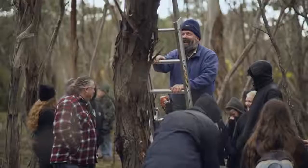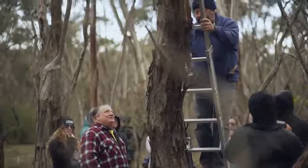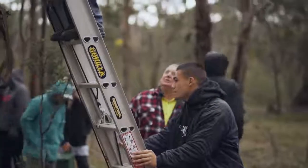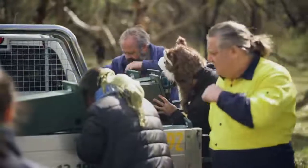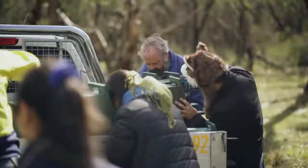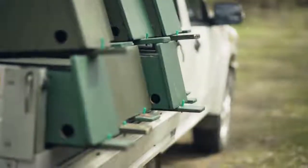The teacher from Wyndham Central contacted me one day out of the blue, and it turns out that the school had been coming out to the park regularly for a couple of years, and they wanted to give back to the park in some way. So they rang me up and said, look, what can we do to help? And when this project came along for developing nest boxes, I just rang the school up and said, do you want to help build them? And they said, love to.